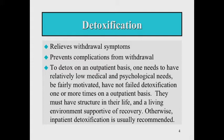This is not what I usually deal with in the methadone maintenance treatment setting. Patients really don't have that support system, so they go for inpatient detoxification here at Stye Square.